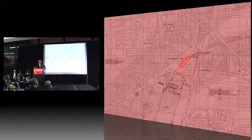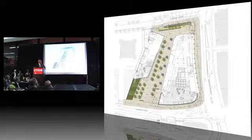Next, please. The ground floor plan showing the two buildings, the tower on the left and the 201 building on the right. The 201 building on the right is a 13-story building. Both buildings comprise about 400,000 net square feet each. Next, please.